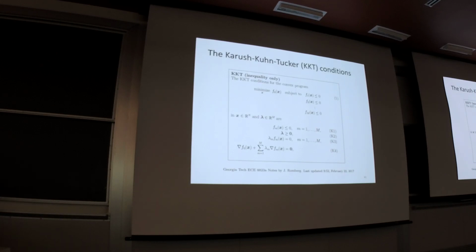The interesting condition among the KKT conditions is complementary slackness. Basically it says that if your optimization problem, specifically in SVM, has an optimal solution, then for each Lagrange multiplier and its constraint function, their product is 0. This is a very interesting result. Basically, lambda_m and the constraint function f_m(x) cannot both be non-zero. At least one of them must be 0.